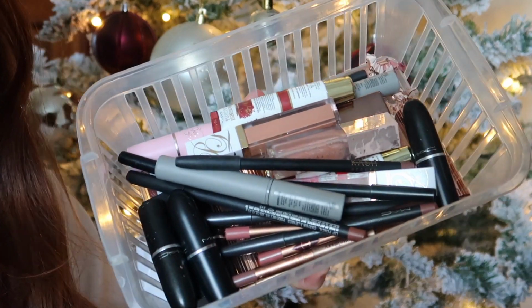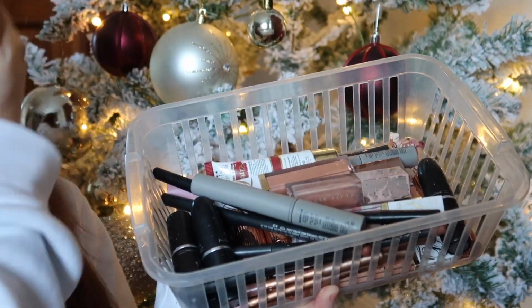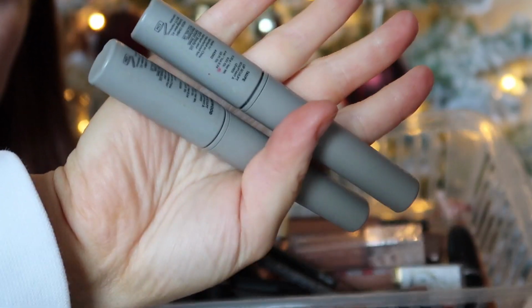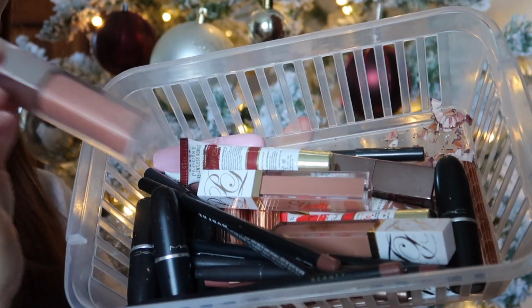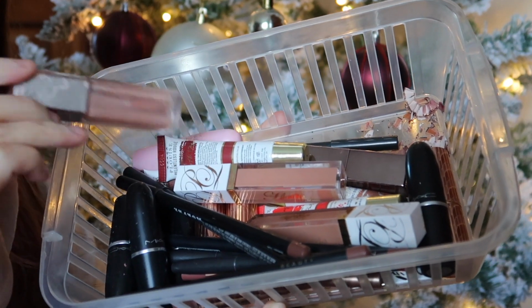As you can see, I have quite a few lip pencils. There's some here that I just don't reach for, so I do want to declutter some of these today. First of all, we have my Refy lip sculpt in rosewood and taupe. I really like these, so these are going to stay. Then next we have my Fenty lip gloss. If you have seen any of my videos, you will know that this is a fave, so this is staying. This is meant to be the clear one, but as you can see, I use it all the time. It's just gone manky, but it is staying.